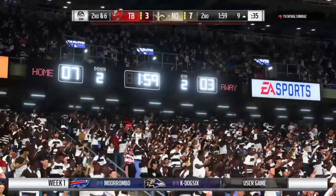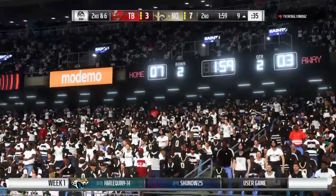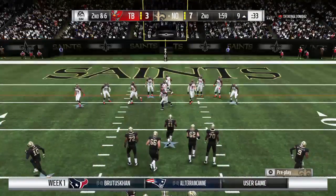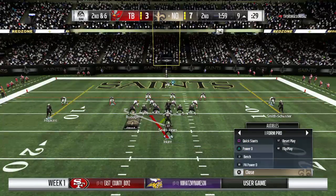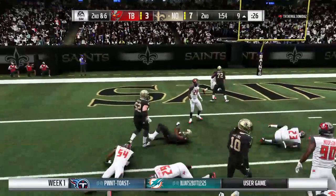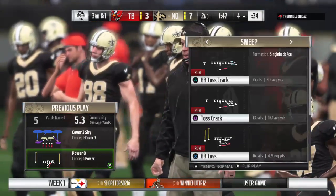A minute 59 to go in the first half. We're back to New Orleans after this. Now it's Hunt, and able to push his way forward here for a good little gain. 5 yards on the pickup, and that is going to set up a 3rd and 1.